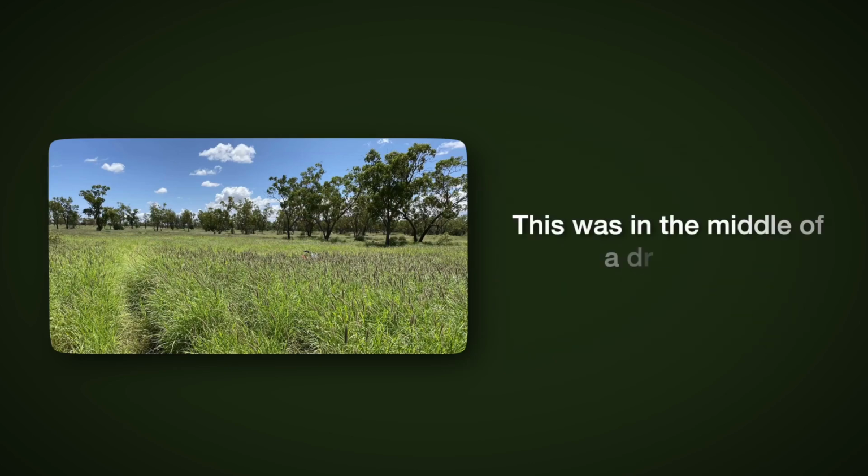The possibilities are endless. This is the 6-year-old spreader bank system that's creating extraordinary growth, and this was in the middle of a drought. 2019, this photo was taken. Not only can you barely see the motorbike that's in there, but the contour banks are completely grassed over. But just slowing that water down, putting it back to work.